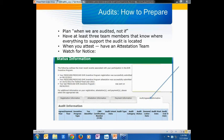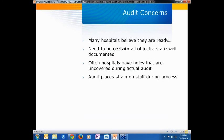Another thing I'm finding with audits is that there are oftentimes holes that get uncovered during the actual audit that hospital staff didn't really know was an issue. So that's something that I'm definitely seeing. And then also, like you mentioned, Kay, the importance of having a team of people. Just like the meaningful use project management, how that really takes a village, it certainly is the same for when an audit notice comes in. Number one, because of the time frame that is often very short for staff to be able to get all that documentation together, but it also helps put the responsibility on the team and not just on one person.